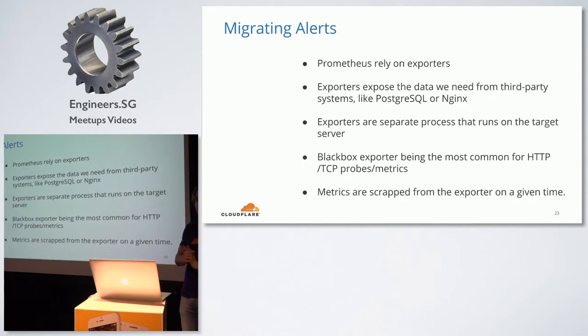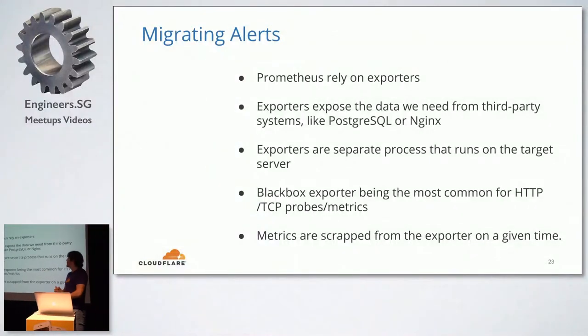For migrating the alerts, one of the things you must know, if you want to go on that journey, is that Prometheus relies on exporters. Exporters expose all the metrics of your service. Keep in mind that exporters are a separate process, which is something you need to take care of. A separate process is also a hole of security. You have to configure firewalls, and running a new extra process on a machine, even if it's small, is always something you have to consider. We are a security company, so we have to look after that very well.